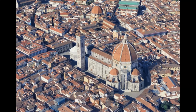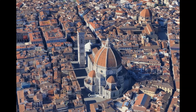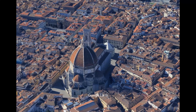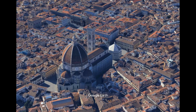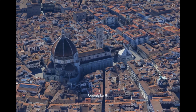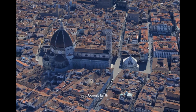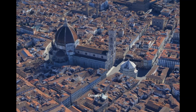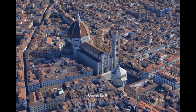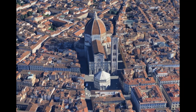This challenge was famously solved by Filippo Brunelleschi, who between 1420 and 1436 engineered a revolutionary double-shelled dome using innovative techniques like herringbone brickwork. This dome, still the largest masonry dome ever built, became a defining symbol of the Renaissance. While the main structure was finished with Brunelleschi's dome by 1436, the elaborate polychrome marble facade, made of white, green, and pink marble, wasn't fully completed until the 19th century.